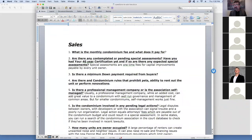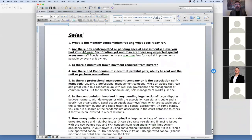I'm going to send this file to you on the chat, okay? What is the monthly condominium fee and what does it pay for? What does it cover? Because you need to know if the water is part of it. Some buildings say the AC is included in the association fee. Some say that the cable is included and the Ethernet is included. So you need to know, what are you paying for? What is included in your monthly payment? That's why you need to ask the association. Sometimes the seller doesn't know. Maybe the seller is an investor and never knew what is included or not. You need to get in contact with the association to get all those questions answered.